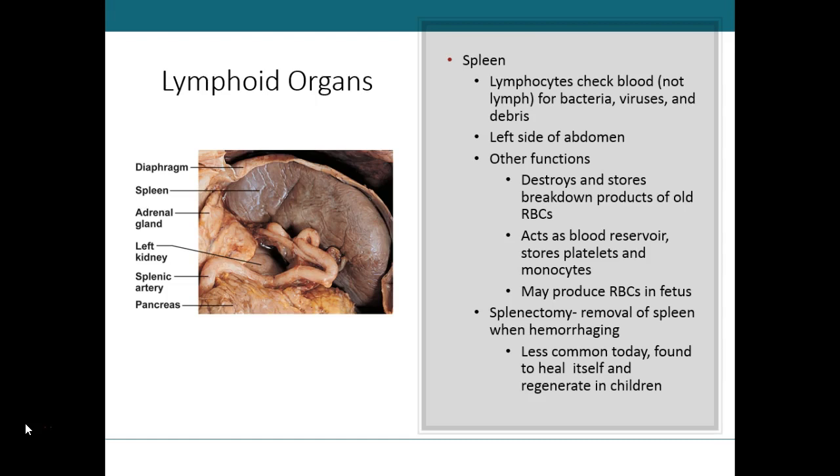Severe blows to the chest on the left side or the superior abdomen can fracture the protecting ribs. Those ribs, of course, can then rupture the spleen. This can cause significant hemorrhage and vascular shock.